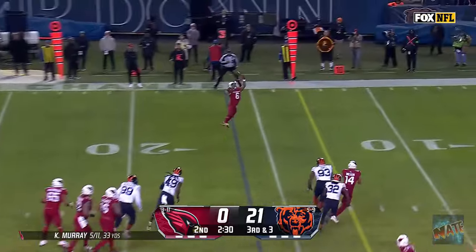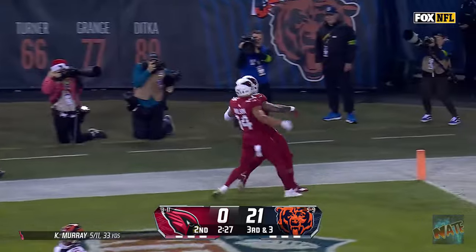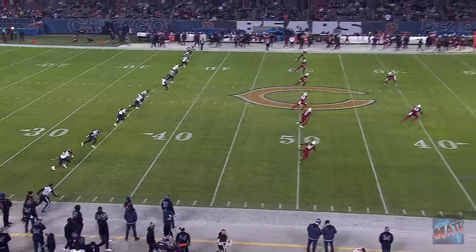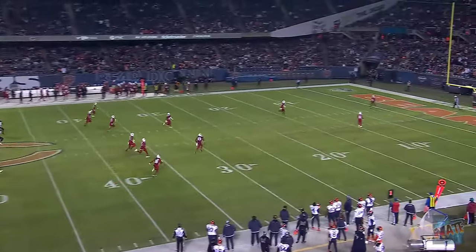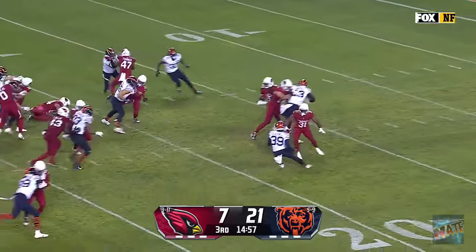Murray. Connor wide open. Connor at the 10. Down the sideline. Into the end zone for an Arizona touchdown. Meanwhile, for the Bears, who are going to go on defense first, ride that defense and then ride that ground game, right? Exactly right. And just try and shorten this game, essentially.